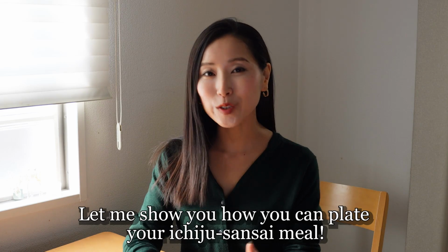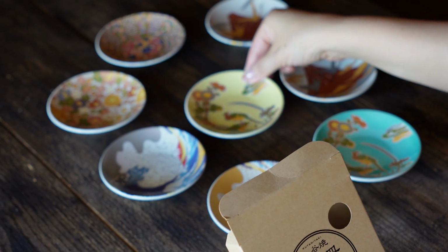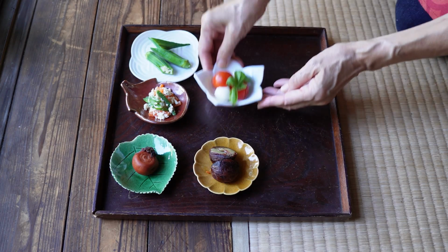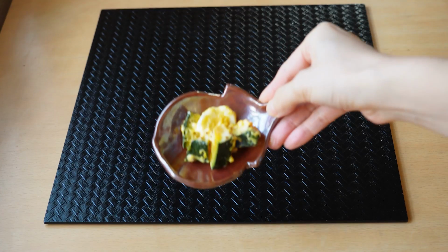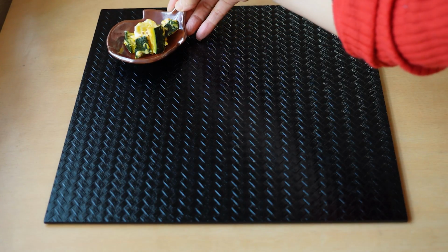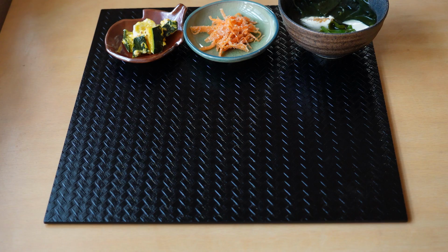Now, let me show you how you can plate your Ichiju Sansai meal. First, let's plate the salad on a small dish. We've recently added many new small plates, some with beautiful patterns and others simple yet uniquely textured or shaped. Since they are all handmade, each one has a subtle, unique charm to it. Today, I'll choose this calm color to complement the vibrant pumpkin and carrot.